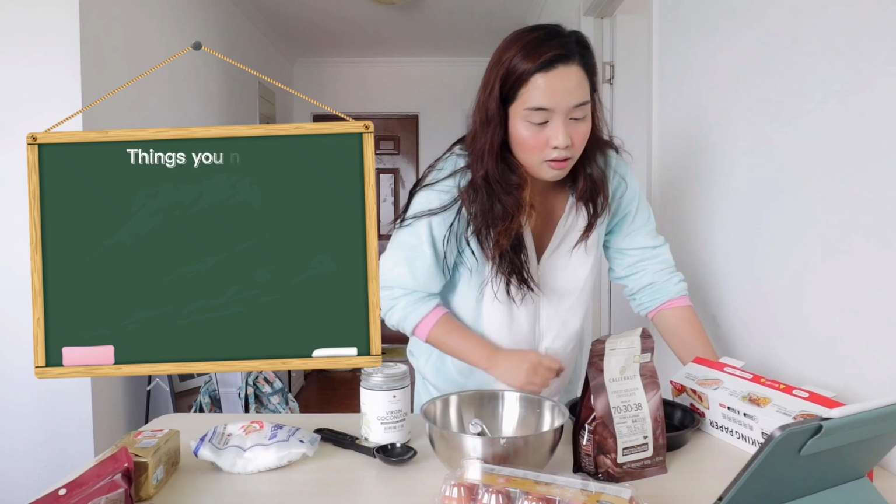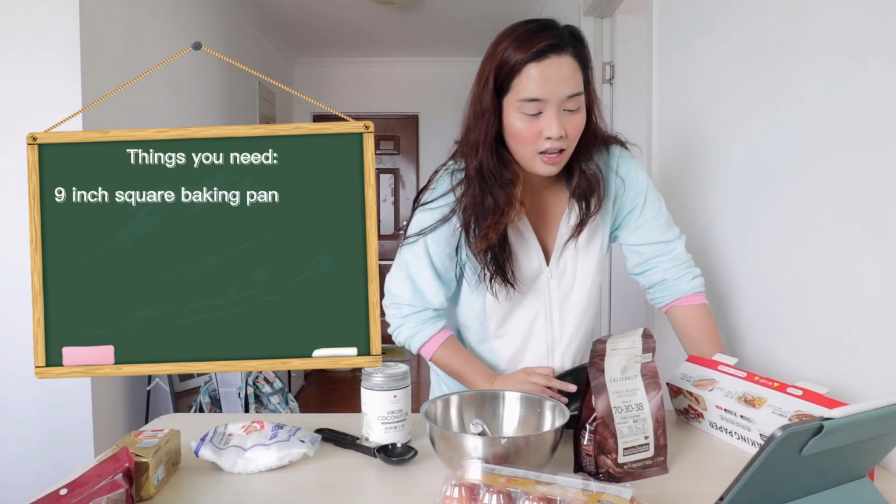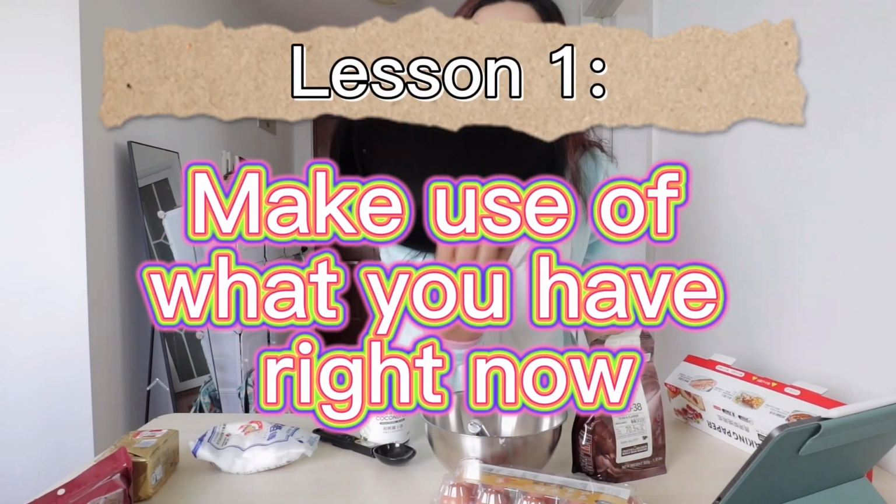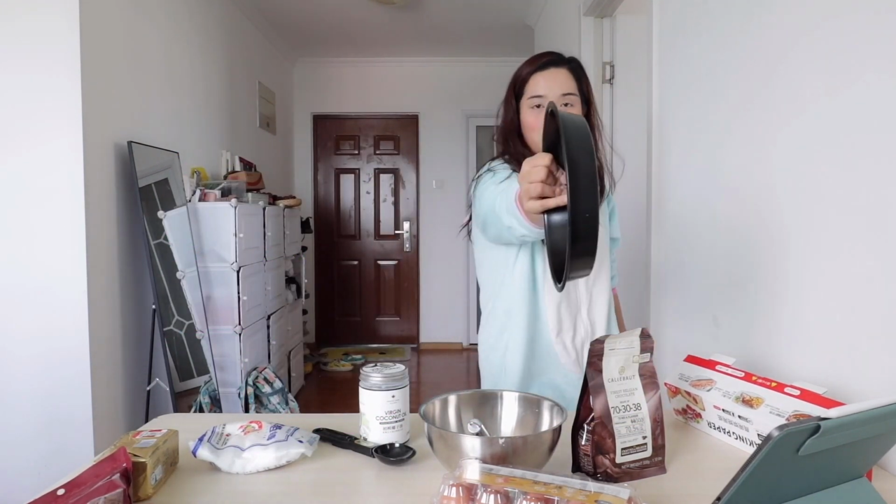Birthday high. Okay, instructions. I need to preheat the oven to 350 degrees. And also need to have a 9-inch square baking pan. But so sorry to say I don't have a square pan. I only have this circle pan. I don't know why, but I don't like to buy things. Just make use of what you have right now. That's my motto. So I'm gonna be doing a pizza brownie.